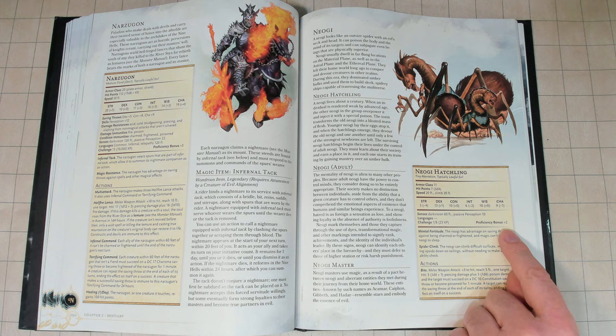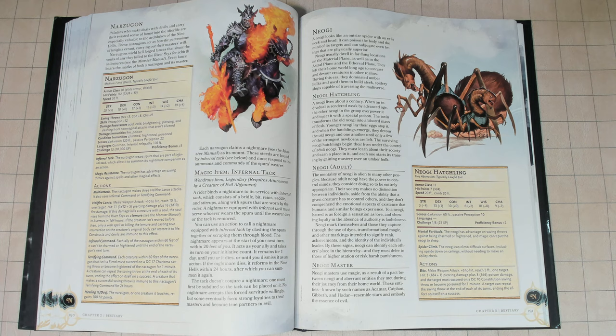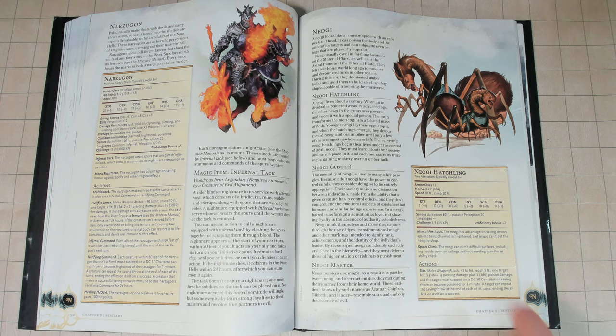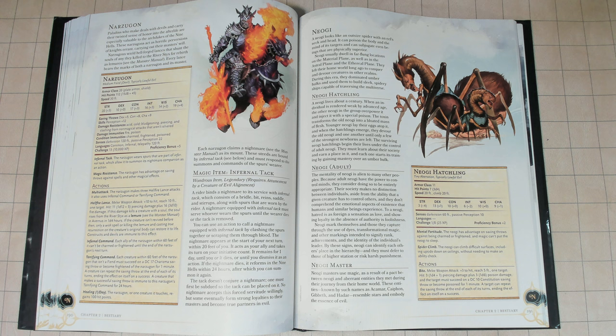That's what the proficiency bonus is. You're going to add that to whatever you're going to use. You're going to probably be using strength or dexterity if you're making an attack of some kind. If it's a ranged attack, it'll be the dexterity. If it's a melee attack, it'll be the strength bonus. And then you apply that to it.